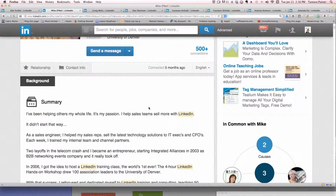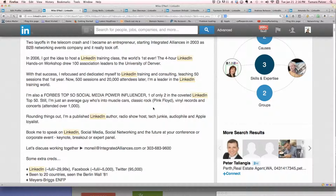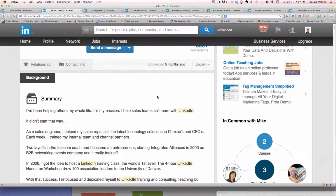Now, here is Mike's summary. The reason why this is a good example is notice how he says, I've been helping others my whole life, period. It's my passion, period. I help sales teams sell more with LinkedIn, period. What you need to pay attention to for your own profile, why mine was not a good example and his is: think mobile device, think tablet. How is this LinkedIn profile going to look on your phone?